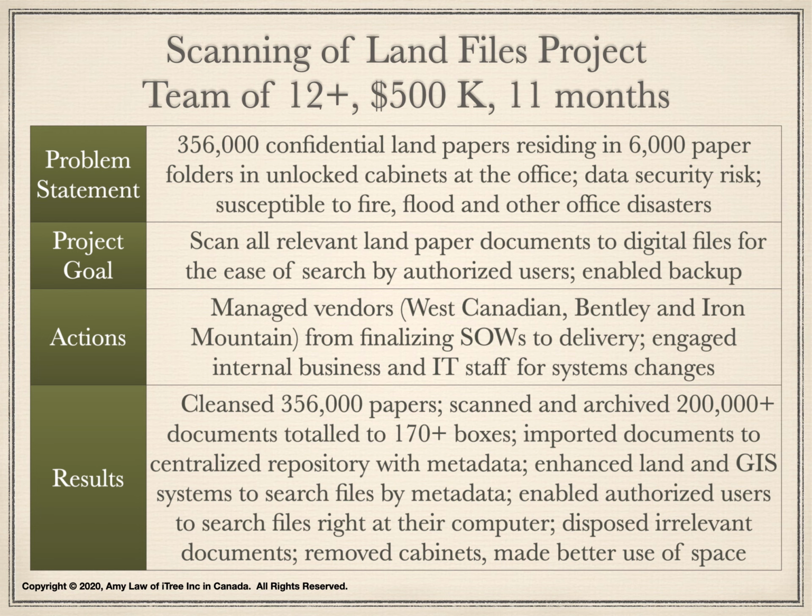One of my most interesting IT application projects is the scanning of land files project. My client had over 356,000 confidential land papers residing in 6,000 paper folders in unlocked cabinets at the office. This led to data security risk and other potential office disasters, such as flood and fire.